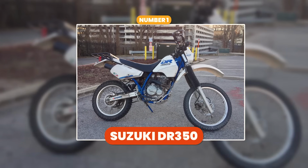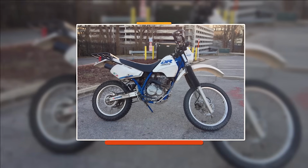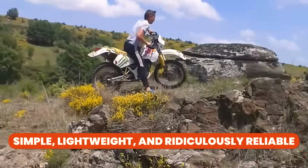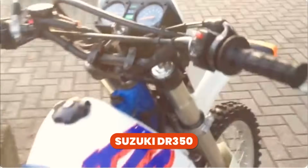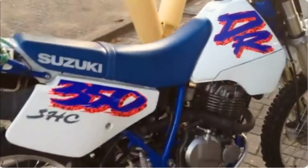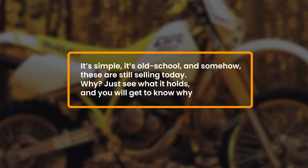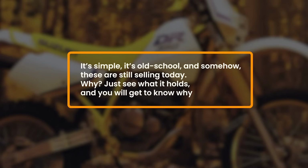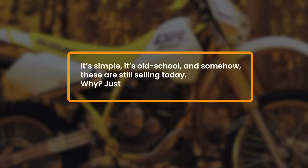Number 1. The Suzuki DR350. If you're looking for a rally bike that's simple, lightweight, and ridiculously reliable, the Suzuki DR350 is one of the best-kept secrets in the off-road world. It's simple, old school, and somehow these are still selling today. Why? Let's just see what it holds, and you'll get to know why.